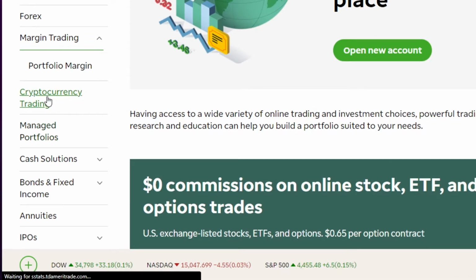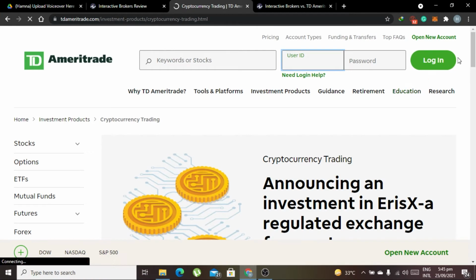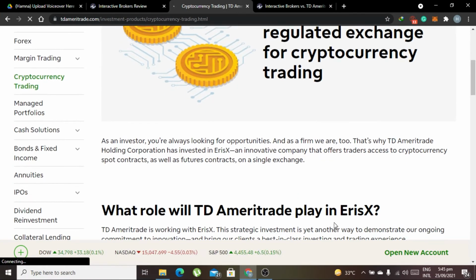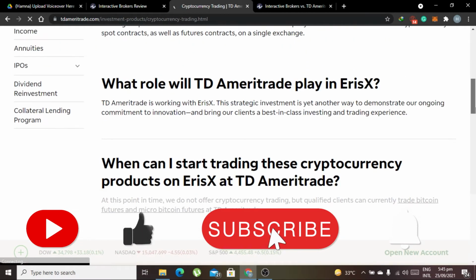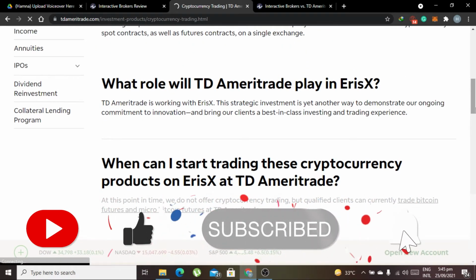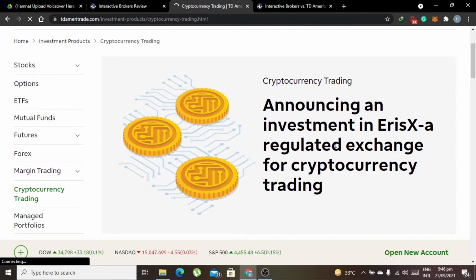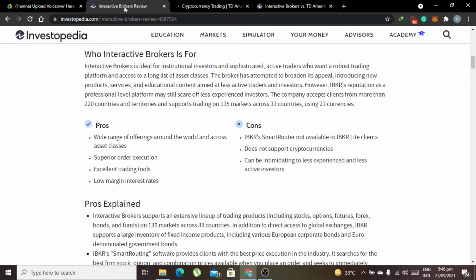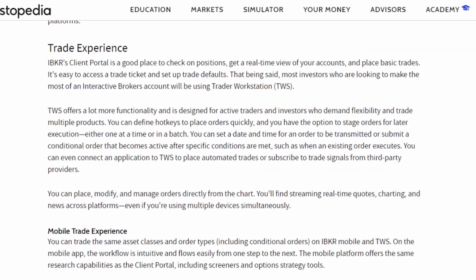If I go to cryptocurrency trading, you will be able to get an idea how cryptocurrency trading works on Ameritrade. You can see that they are actually working on it, and you can do crypto trading right here. They're also working to get NFTs. I read somewhere that now they're also working on NFTs, so that's pretty amazing. But if we talk about Interactive Brokers, no such thing as NFTs, cryptocurrencies, and stuff like that.